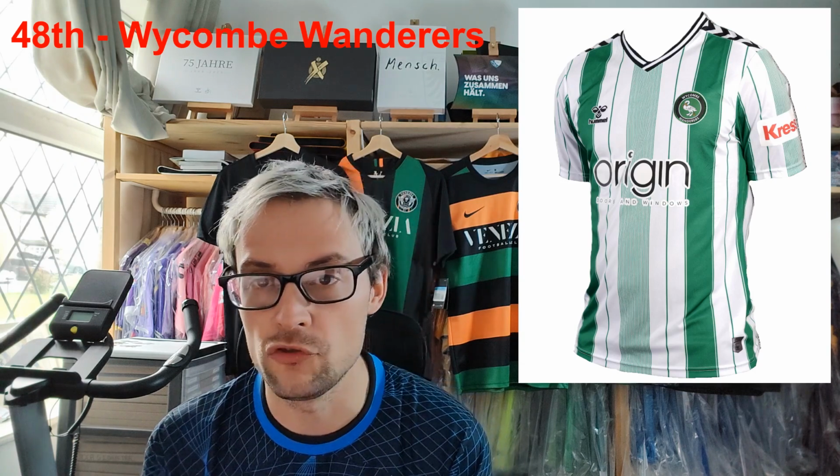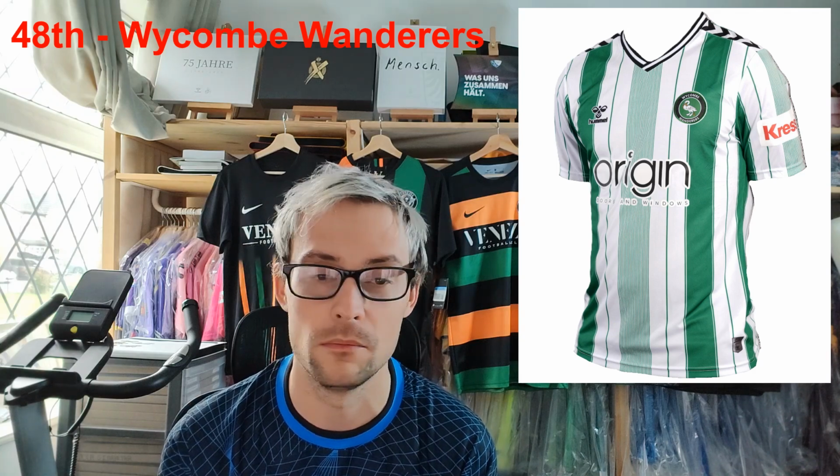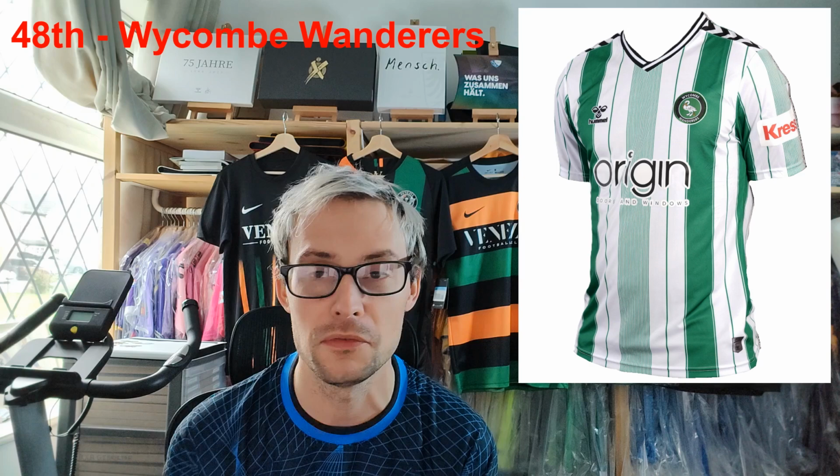Wycombe Wanderers away shirt. It's green. I quite like it. It's got a lot of stripes on. It's got many, many stripes on. Thick, thin, multiple, spaced out. It's fine. It's fine.